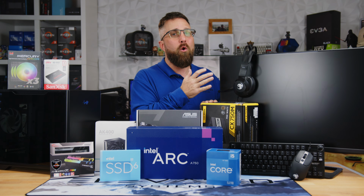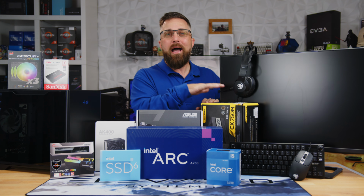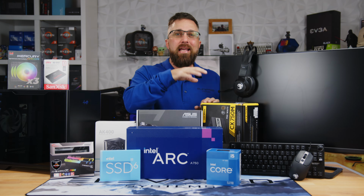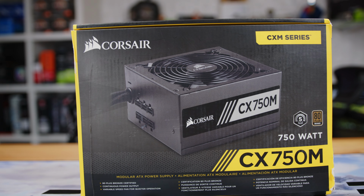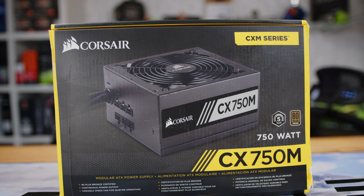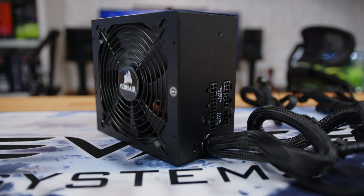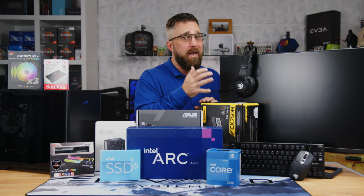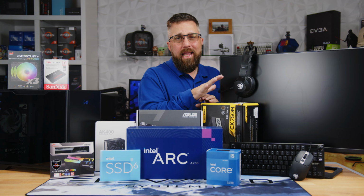Powering the system is a Corsair CX750M. I have a ton of power supplies, but I keep coming back to this for my mid-tier builds. It's a 750 watt PSU, 80 Plus Bronze rated with a 5-year warranty. It's semi-modular with nice black cables, and I'm pretty sure the CX series is made by Seasonic. All of that in just about $85.